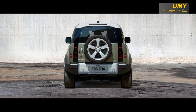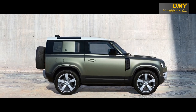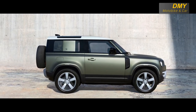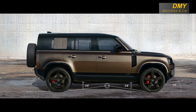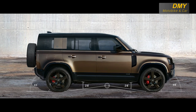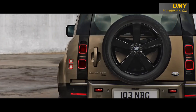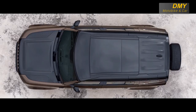Solid shoulders and powerful squared-off wheel arches communicate the vehicle's purposeful stance. Short overhangs, great ground clearance, and upright front and rear elevations give credence to the vehicle's capabilities. The side-opening tailgate with externally mounted full-size spare wheel points to Defender's distinctive nature.